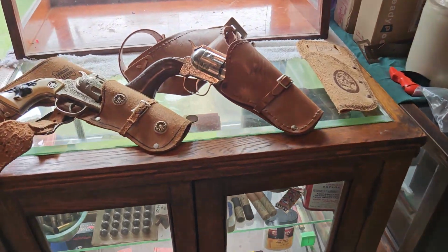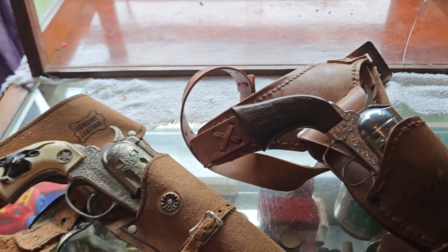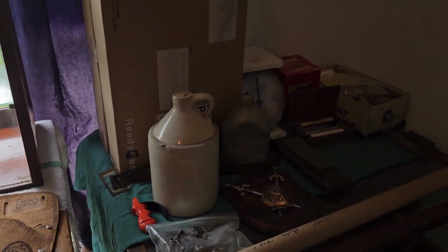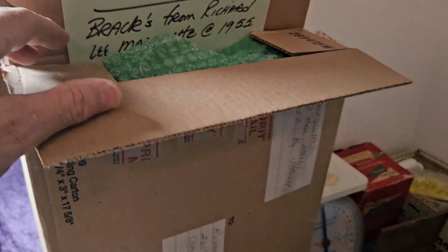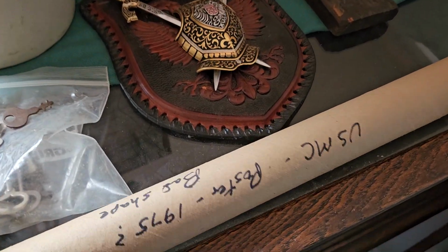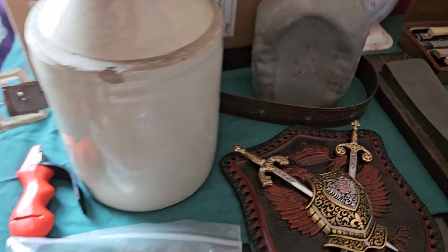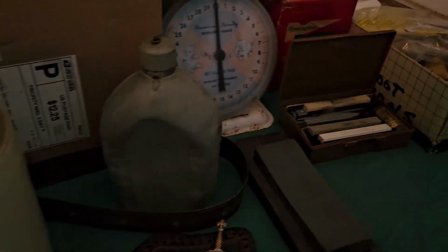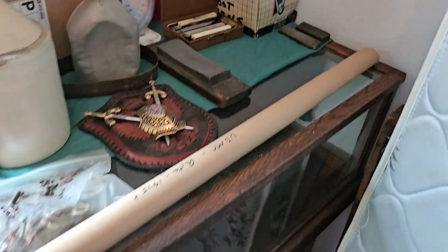Okay. Here are some toy pop guns. Those are pretty cool. Another display case. What we got here? Ooh, train set. 1955. That's cool. Marine Corps poster. Look at that old jug. Granny can do a little bit of medicine sipping there, huh? The scale. Wow, guys, this is awesome.